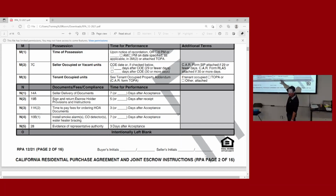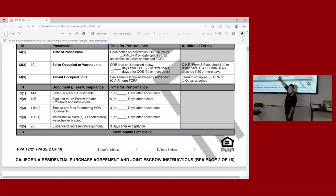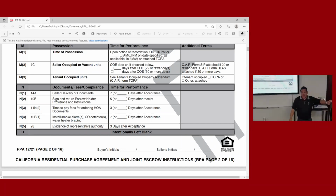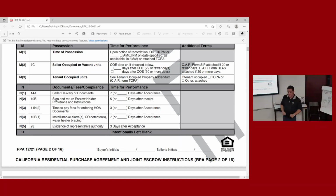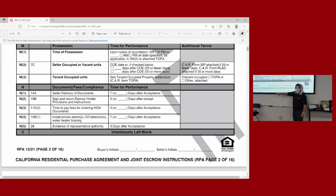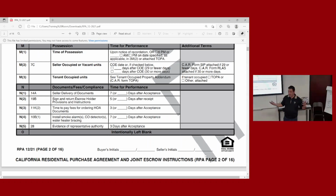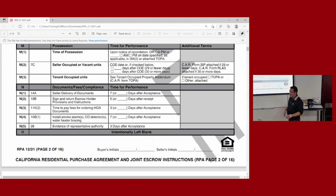This is new. Remember, it used to say seller or buyer paying for smoke detector, carbon monoxide, water heater bracing. Now it actually puts a day time. It says seller, you will make sure these are there within 7 days. And this is important because we'll talk about another provision on 10B. I know this happens: the seller's going to do it, but your appraiser goes out and says, it's not there. The CO detectors are not there, right? Now it's a $150 extra appraisal and reinspection charge to the buyer. And this happens a lot.